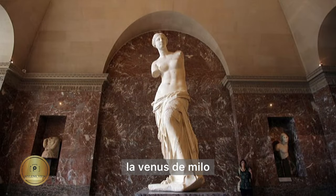The Venus de Milo, or Aphrodite of Milos, is an ancient Greek sculpture that was created during the Hellenistic period, sometime between 150 and 125 BC. It is one of the most famous works of ancient Greek sculpture, having been prominently displayed at the Louvre Museum since it was rediscovered on the island of Milos, Greece, in 1820.